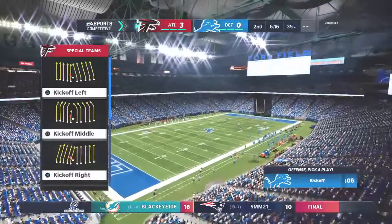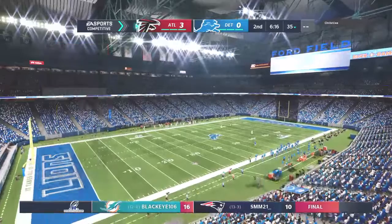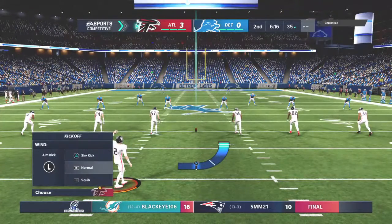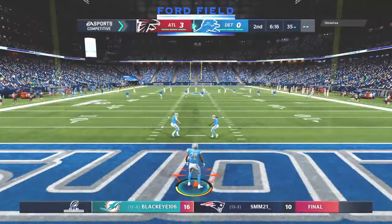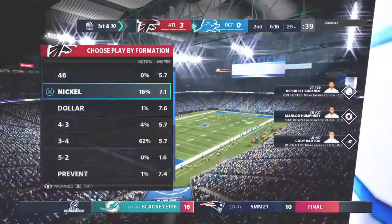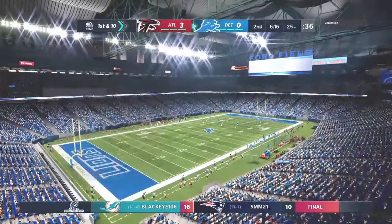But here's the other part. 13 plays, you don't force any mistakes, you don't take the ball away. Maybe that's the way they should look at it. After the made field goal, Badgley back out there for the kickoff. And no return on this one as the fair catch is signaled for and taken. The Lions take over 1st and 10.